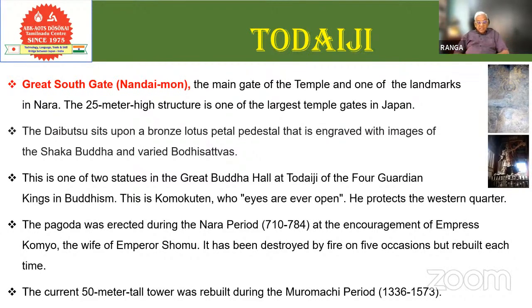as well as the Great Buddha sitting on the bronze lotus pedestal that is engraved with images of Shaka Buddha and various bodhisattvas. This is one of the two statues in the Great Buddha Hall at Todaiji of the four guardian kings of Buddhism. This Komokuten, whose eyes are ever open, protects the western quarter.